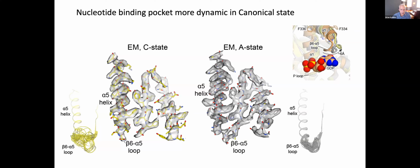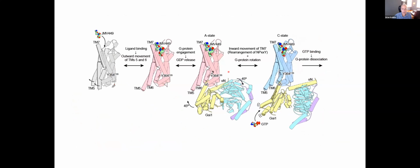In the canonical state, it's highly dynamic. And in the non-canonical state, it's more stable and largely in a conformation that won't bind G protein. So these are the two loops. We think that in our model now, the alternate state is where GDP is released, but GDP can't bind until it rotates into the canonical state, where the more dynamic loop allows formation of a structure which can bind GTP and dissociation of the complex.